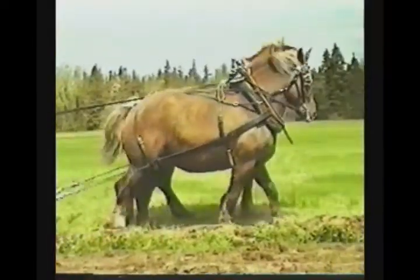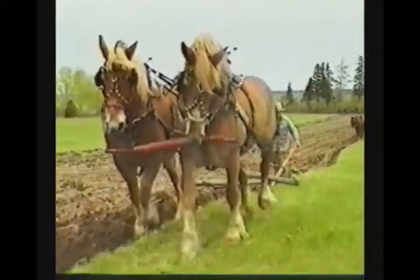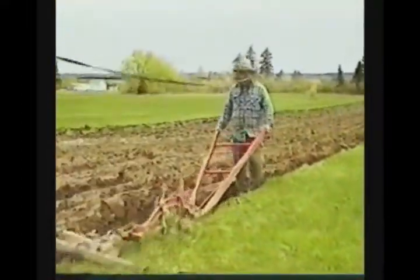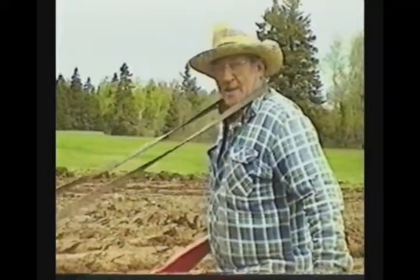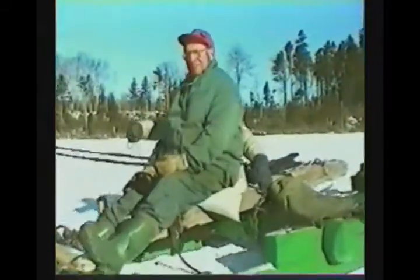This is a story about draft horses, workhorses, Clydesdales, Percherons, Belgians. Big, powerful, dignified animals. The kind you used to find on every farm. This is also a story about the people who own these animals and still work them in the field and the woods. They're keeping the old ways alive. They're horse farming the old-fashioned way.